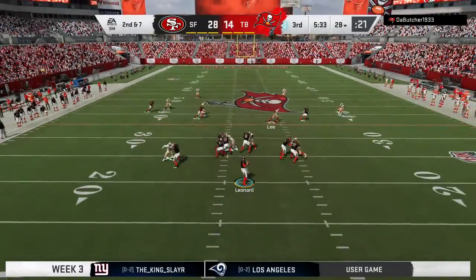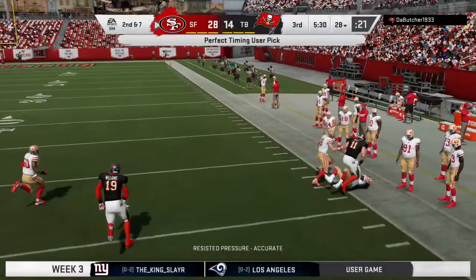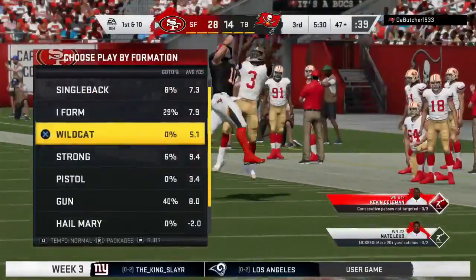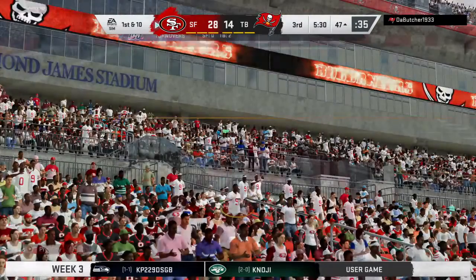Here's a 2nd and 7. Into double coverage, and it's intercepted. He's picked off at his own 47. Oh, and I saw the pressure coming at him. That just looked problematic. Hit him as he threw it, and the interception ensued.